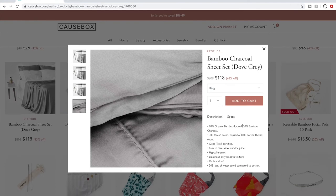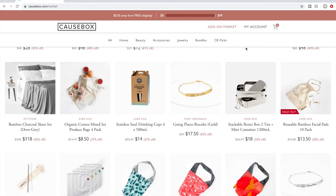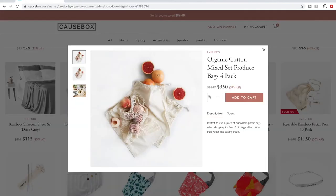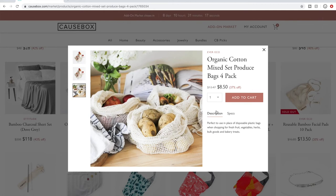See, now lyocell. Look up lyocell. I'm blanking on exactly what it is, so I don't want to start talking. But look up lyocell. It's not 100% pure bamboo. So look that up. But people love their pillowcases that have been available in FabFitFun. More produce bags. This is a mixed variety. Here are the specs.